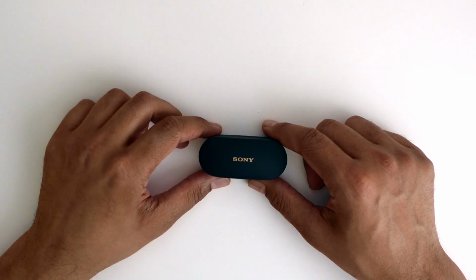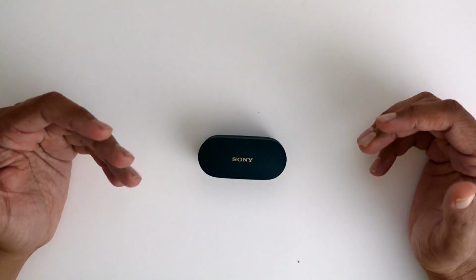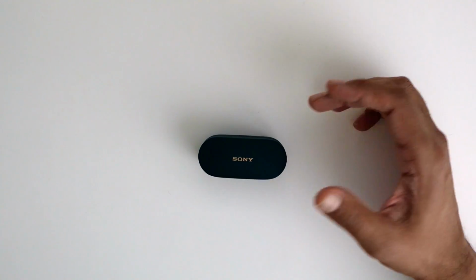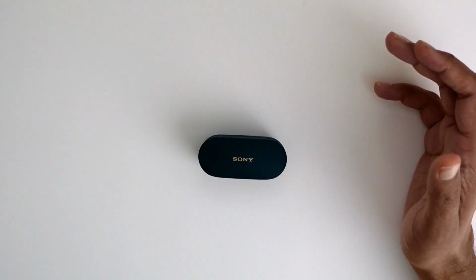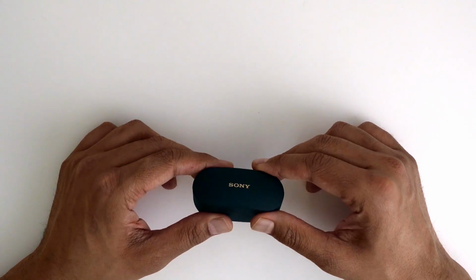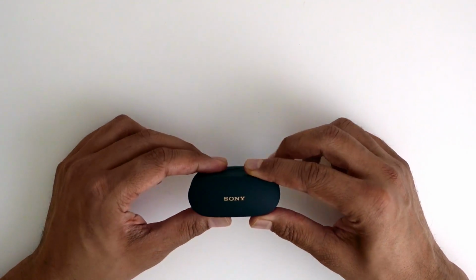So today I want to review a piece of tech that I basically use on a day-to-day basis. Other than my cell phone, it's probably the piece of hardware that I use the most, and they are, of course, earbuds. These are the Sony XM4s.